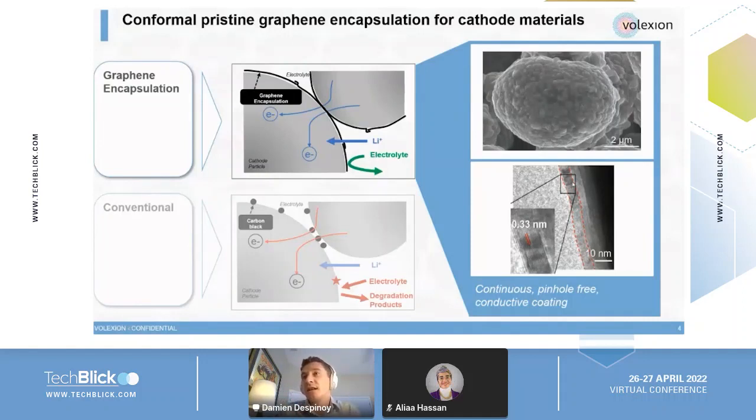And here you can see a microscopic image of the few-layered graphene. So it's 6 to 10 layers of graphene that we conformally coat on the surface of the cathode material. The benefit of our solution is that at the same time, we bring surface protection by preventing access from the electrolyte to the cathode material, while bringing the thermal and electrical conductivity benefits of graphene to the cathode material.